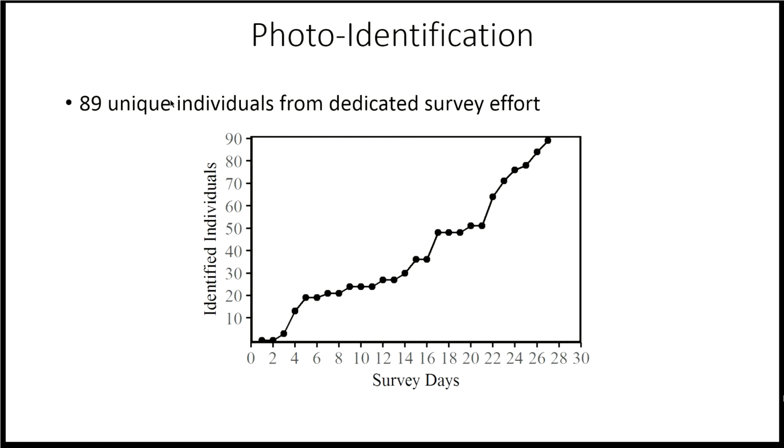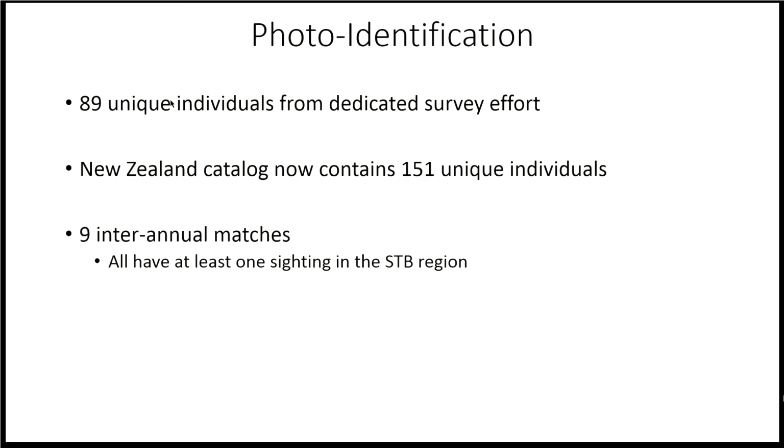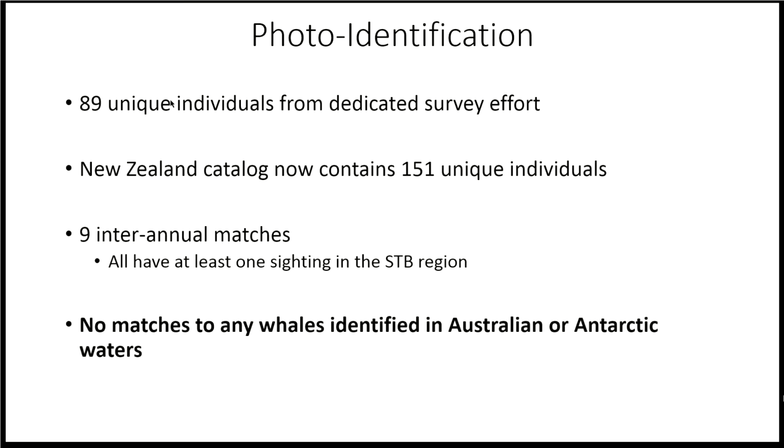And when I combine our photos with everything from everybody else, there's now a catalog of 151 identified individuals within New Zealand, which is the first catalog for blue whales in New Zealand waters. 9 animals were seen in multiple years, and all of those had at least one sighting in the South Taranaki Bight. And no matches were made to any of the existing catalogs in either Australia or Antarctica.